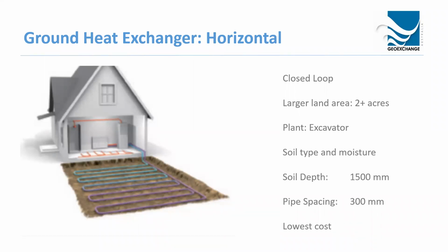Horizontal loops also shouldn't be under a sealed surface. Horizontal loops work by their interaction with the ambient air, more of an interaction than the verticals. And they can work okay on heating. So often here, in Europe, they put a horizontal system under a car park. What they're doing there is basically extracting, or absorbing, the heat out of the bitumen layer, allowing that to come into the loop and then back into the building.